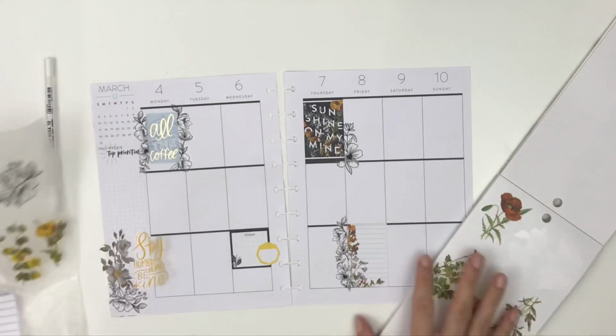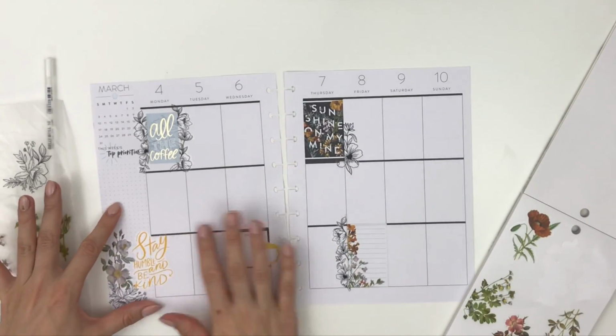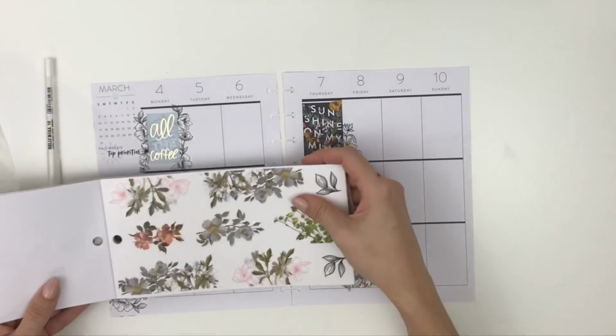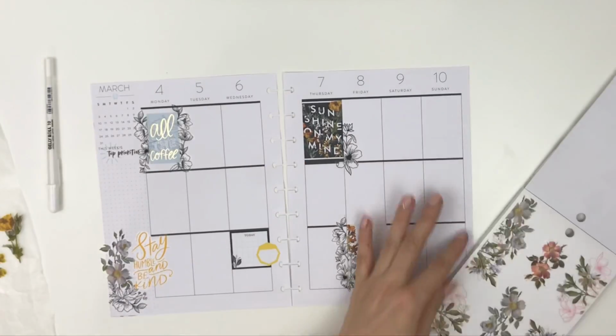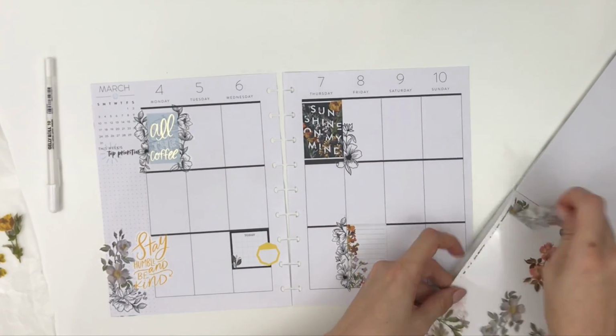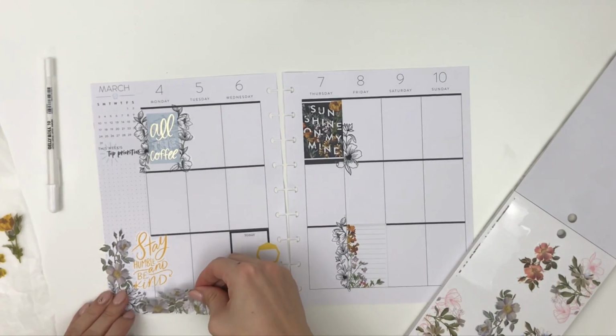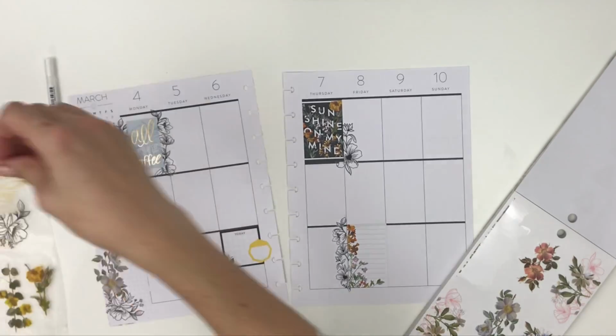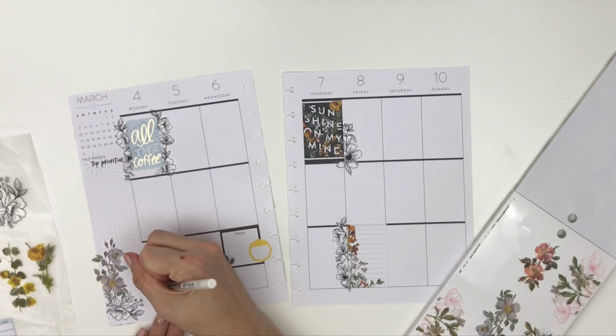Then I found I need more white flowers. So I found this one that looks like it was made to be on the edge of a page because it has that flat side, but I don't want to use all of it. So again, I'll put it down. Oops, I need to take off some sticky first. And I don't like where that is.